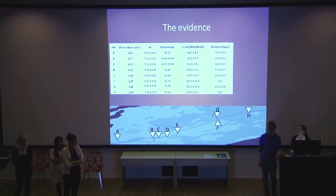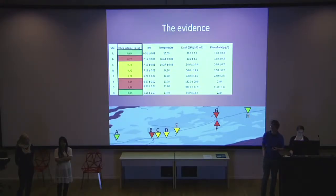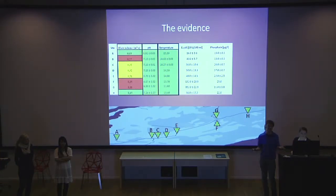What did we find, indeed? We can begin with the flow volume, which was calculated from the flow rate. And we can see that it is generally kind of low. The mussel is a filter feeder. That means that it needs to grab food particles from water flowing past it. So it needs some kind of speed to the water, really. And we can see that H and A is pretty good, but at B, F, and G, it's not that good.